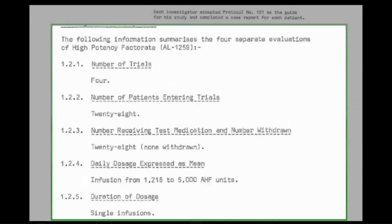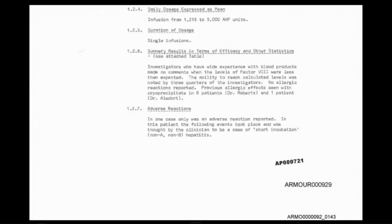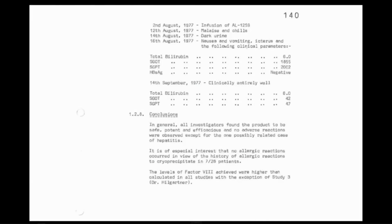we can see under the heading Summary of Trials Reported, the following information summarises the 4 separate evaluations of high potency factor VIII. And then if we go towards the bottom of the page, we can see that there's a reference under the heading Adverse Reactions to one case of an adverse reaction being reported, thought by the clinician to be a case of short incubation non-A, non-B hepatitis. And over the page, there is what is presumably some details of how that short incubation hepatitis was said to have manifested itself.